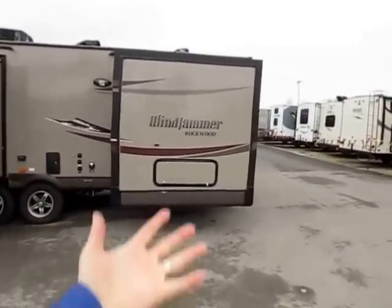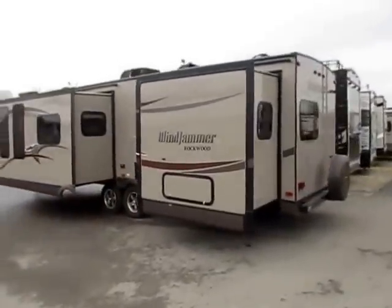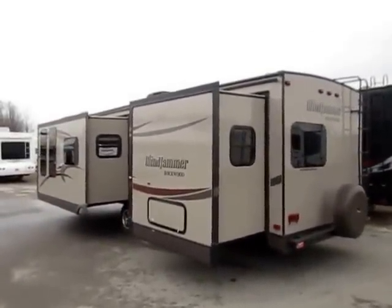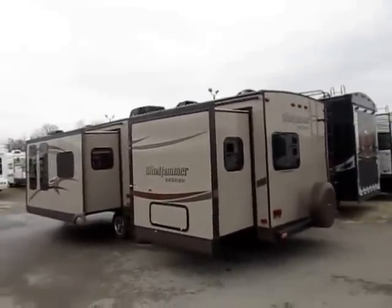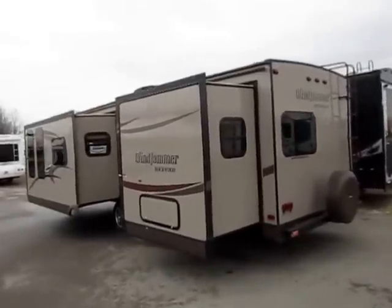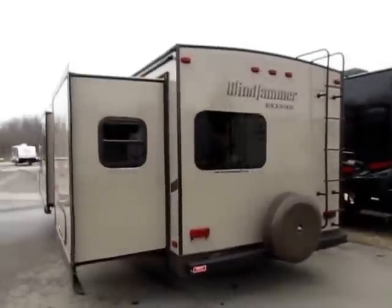I'm a computer geek with skinny computer geek hands. I can't possibly hurt this thing. But going down the road, hitting a speed bump, that can. That's what a Rockwood's made for. It's overbuilt. If you're looking at an RV that I can hurt by beating on it, you don't need to be buying that RV. I can't hurt a Rockwood. I hurt my hand beating on Rockwoods. That's what happens. So this is a Diamond Edition.